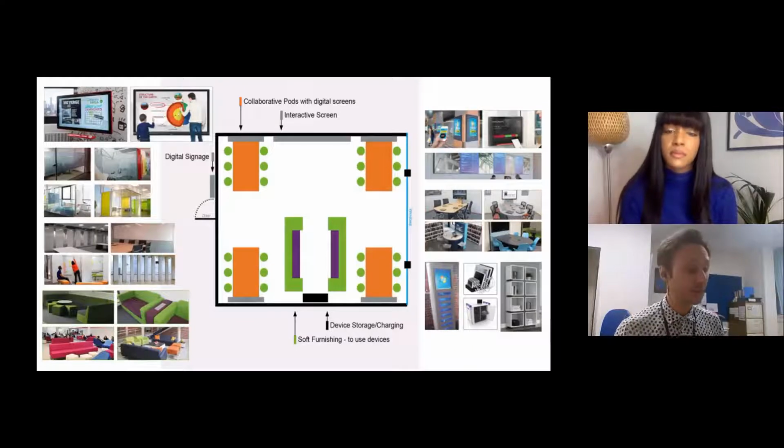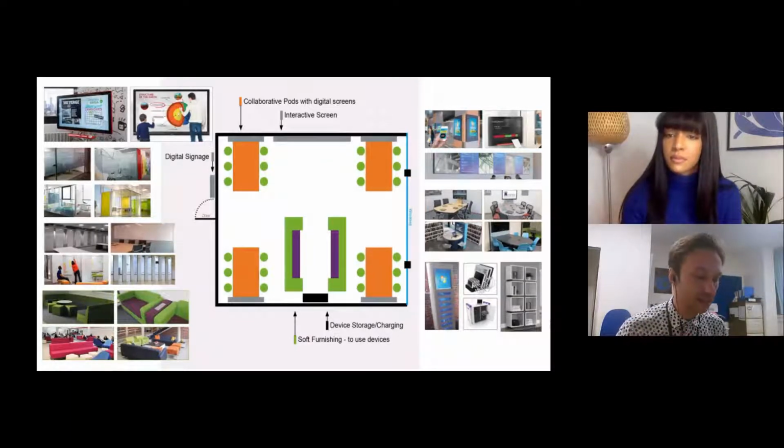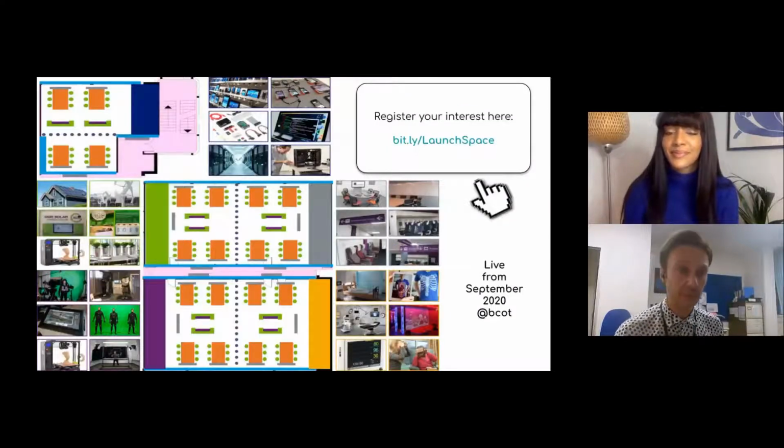We've introduced a new space, a floor at the college, Launch Space. Launch Space is a suite of classrooms of the future. In these spaces we have technology that is industry standard, that is a dream for a teacher. Our spaces have flexible furniture, which means it can move around, good for social distancing. We have technology in each area that is themed as well.